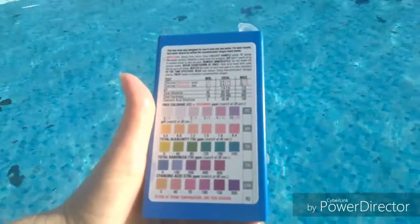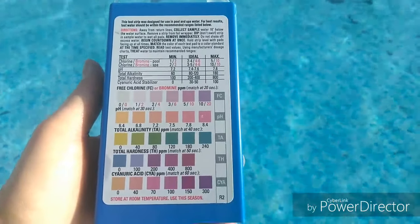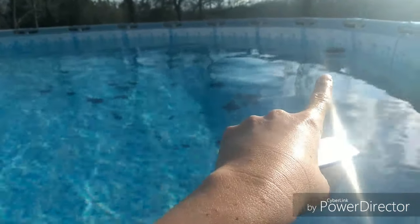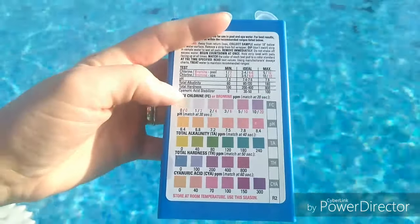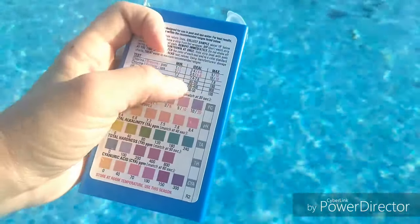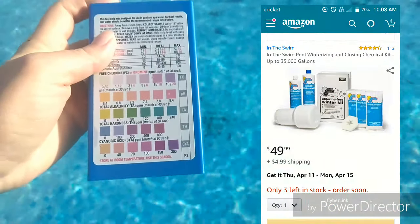Okay, so I tested the pool just a while ago. Surprisingly, all of our numbers were good except the chlorine. We haven't added anything. I did put in some chlorine tablets yesterday in that little floater over there, but as of right now, our chlorine is 0. But our pH, total alkalinity, total hardness, and cyanuric acid are all right in the ideal range. I don't really know how that's possible. I guess it was just that kit that we bought, maybe. That was surprising, but the water level was good.